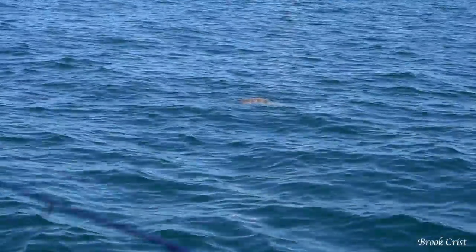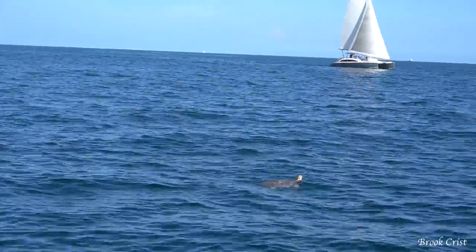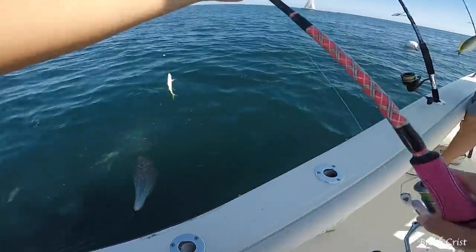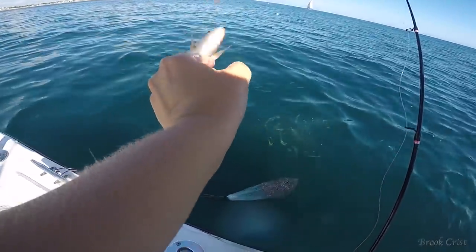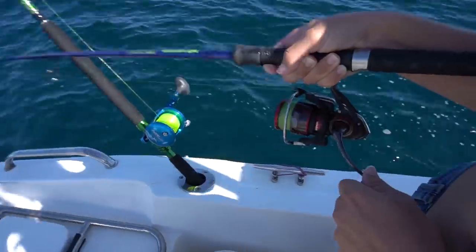Oh, this little sea turtle just came up in our chum slick, poking his little head out. A lot of yellowtails, a lot of ballyhoo, a lot of Speedos, a lot of blue runners. Brian, is this your first fish at the new spot? Look at it. Yeah, it's talking.